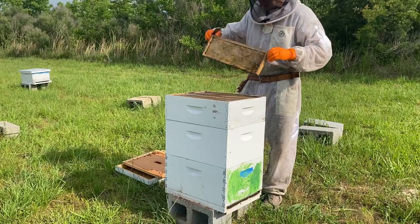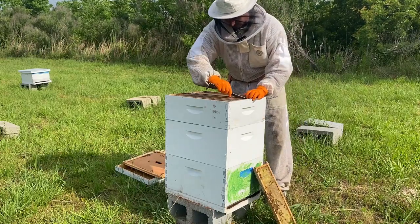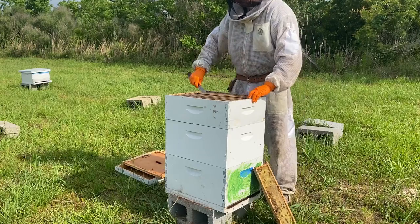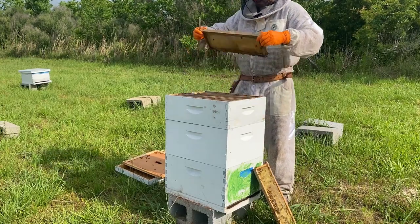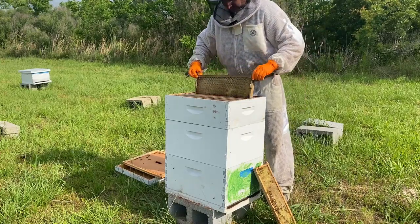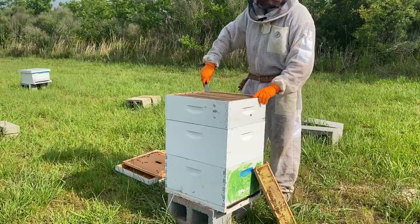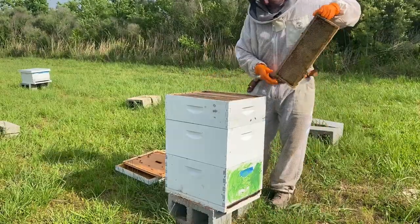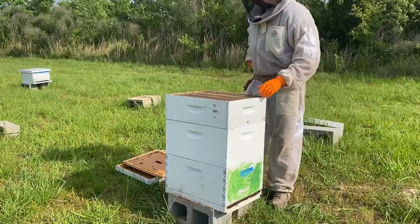Okay, so I've got honey towards the end here. So let's just jump in and make sure they're filling it out all the way across. If that's the case, then we definitely need to add, so they are definitely adding honey or nectar to these honey supers. So we're going to need to add a super to this one, which is great news.